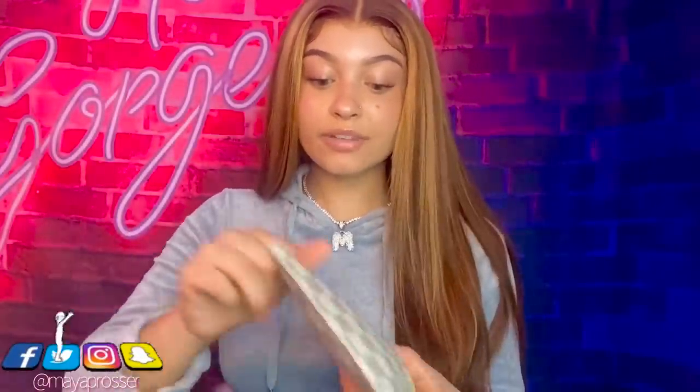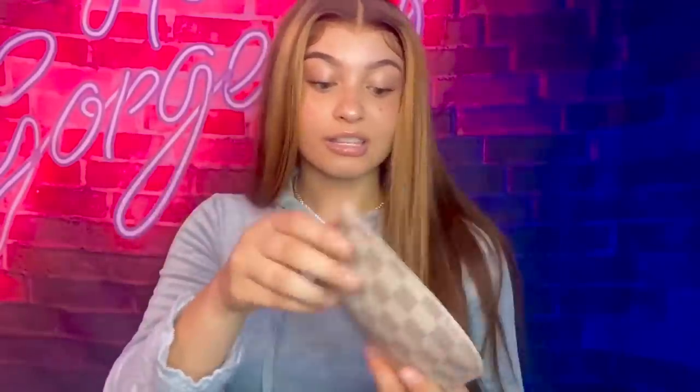So first item, of course, I have my wallet, and this is also a little Louis wallet, but I just keep all my credit cards, my cash. I really don't even carry cash like that, but I just have basic stuff. I also keep my birth control in here, so it's always on me. Nothing's really interesting in my wallet. It's just cards and receipts and stuff. I do have a lip gloss though, so just in case you run out, you better check your wallet, sis.